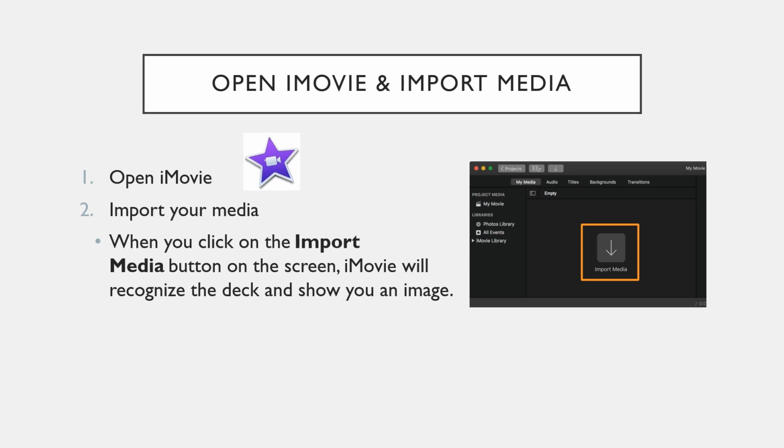The first step is to open iMovie. Then import your media. When you click the Import Media button on the screen, iMovie will recognize the deck and show you an image.